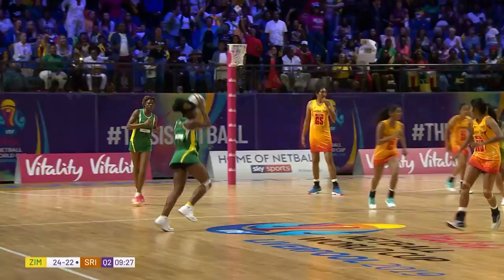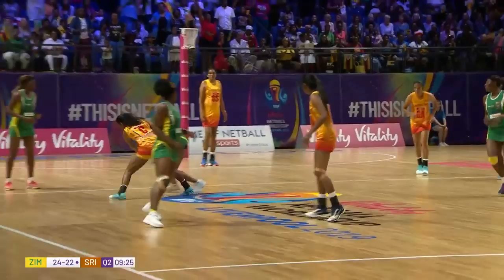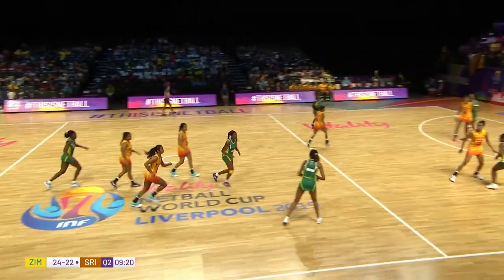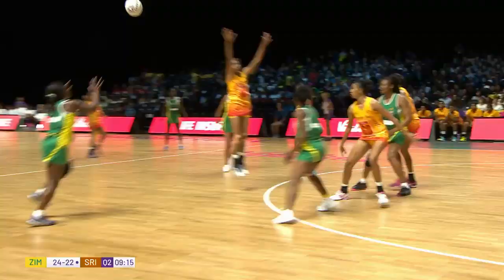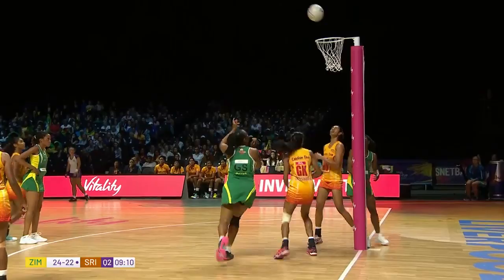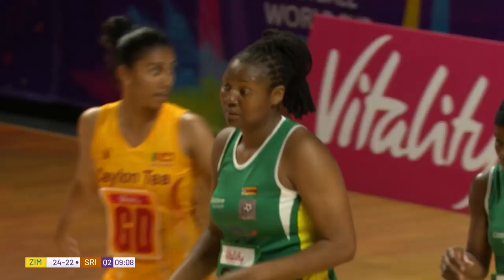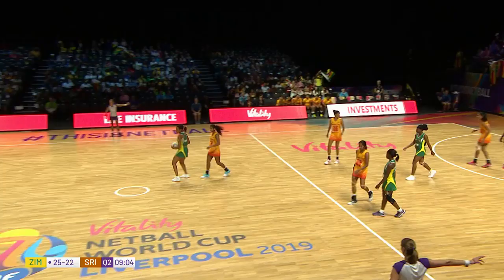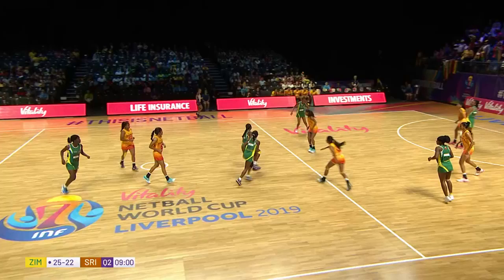Makusha. Right place, right time for Zimbabwe. And they need those easy picks and they can work it up court and look for an opportunity. Nice flat ball there. And that's what I'd like to see from Sri Lanka, is they're working the ball in a little bit more flat. Gives Zimbabwe something to think about. Putting the ball in from the centre third when you're just trailing by 2 goals, probably not the smartest choice.